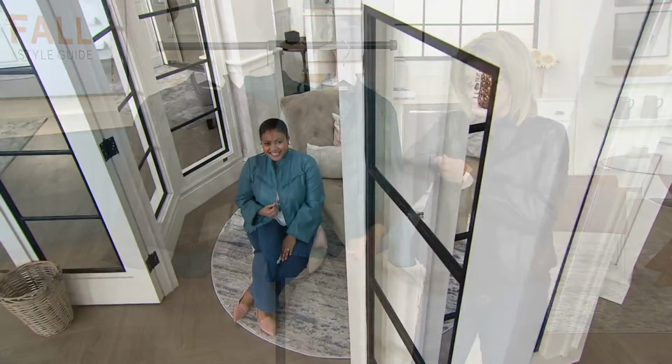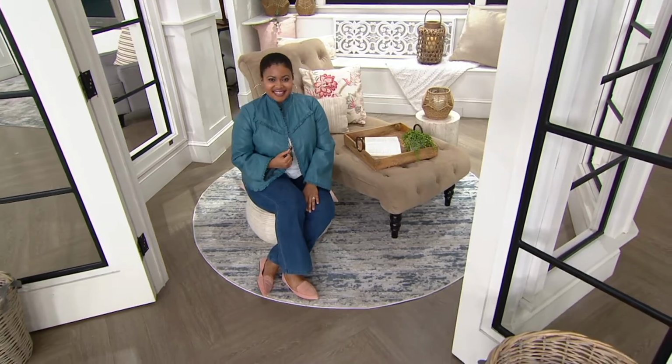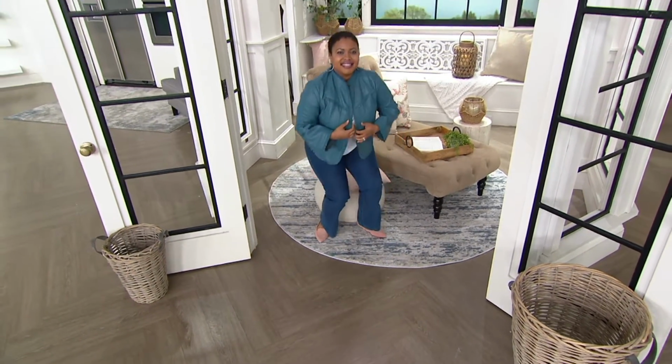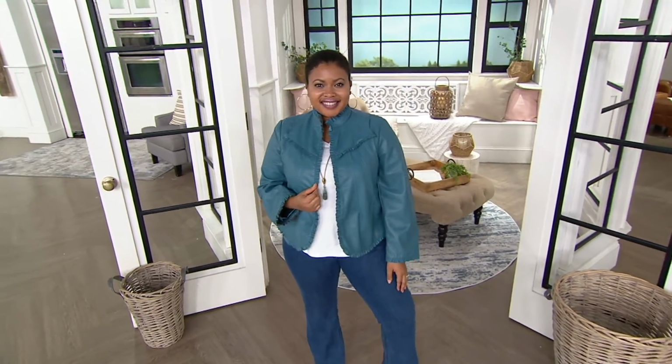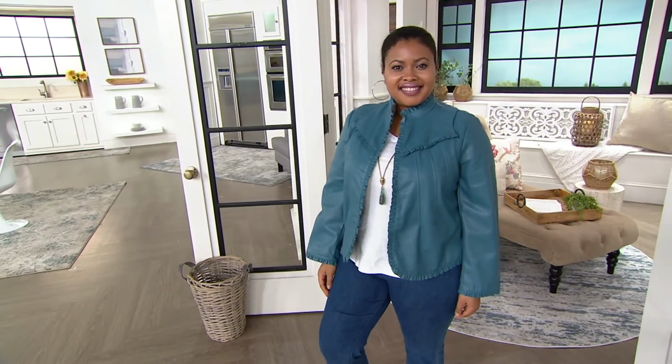So supple you can zhuzh up the arms. Just a dynamite piece, so special. It's also not shiny. I don't like anything really shiny. And this really looks like leather. When they sent me the swatches, I could not believe that it was not even leather. It just blew my mind that this was vegan.